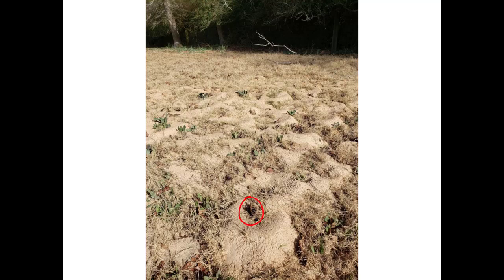There's one right here. You can see it. There's one right there. There's one right there. And they like to put them underneath leaves or limbs, so they're hard to see. There's probably one somewhere in here. But all of these are mounds.